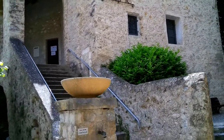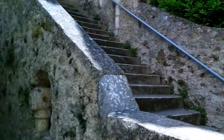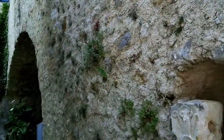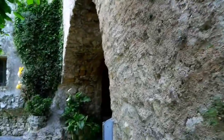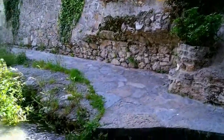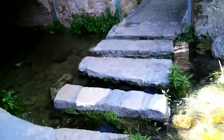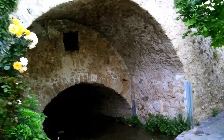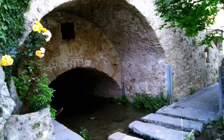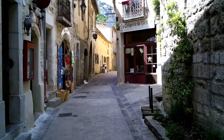This is the mayor's office, or the mairie, with its obligatory spigot. And what I found so intriguing about this is that the Verdes River, which runs through the village, runs right underneath the mayor's office. Look at that. Runs right under the building. How cool is that?